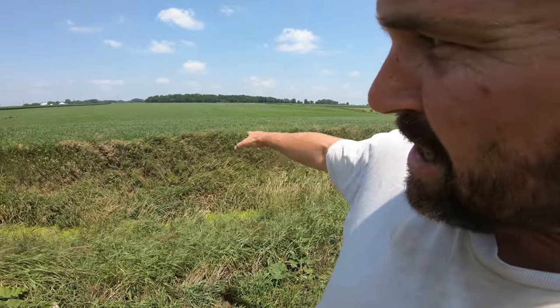Remember that oat field we took off, how brown it was? Can you see it over there? Lush, green right back up. We'll be cutting that in another week or two. So, waiting for another wagon.